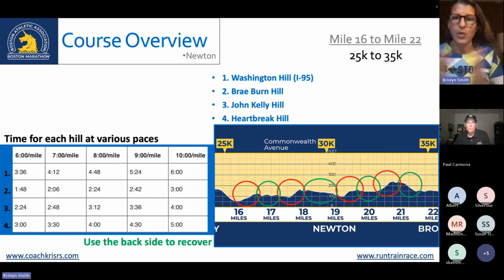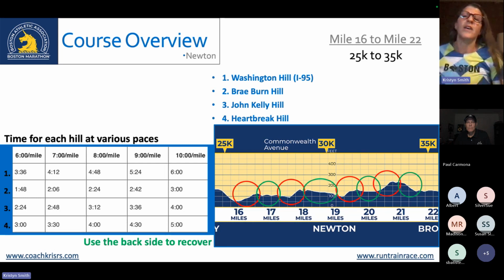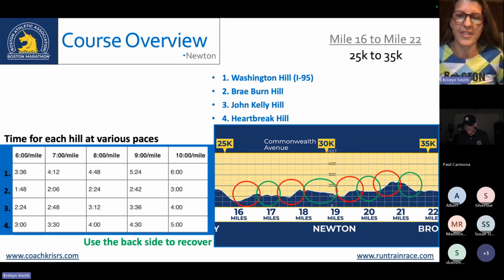The distance between these hills does vary. So you can see that between the second and the third, there is a longer time to recover. Use that. That's a super key part. And then again, once you get up Heartbreak Hill, the fourth hill, you have a really nice long recovery, and I'm going to go into that in this next section.